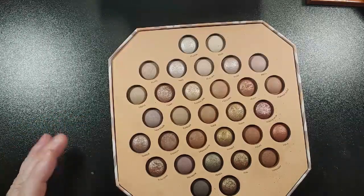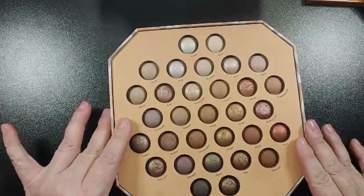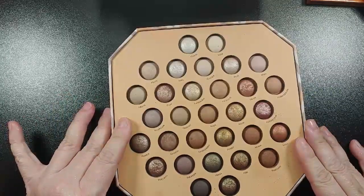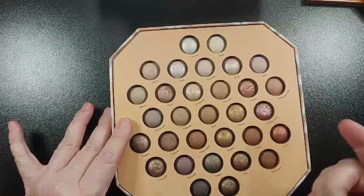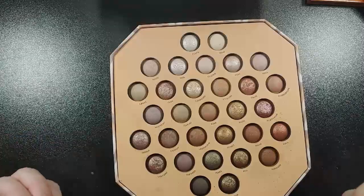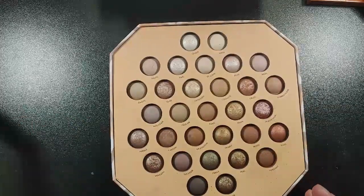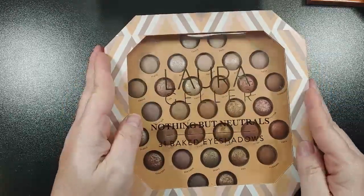They're not dusty. I've thought very seriously about depotting these. I don't know if they're magnetic. I have a feeling that they're not. But I have little magnets that I can put on the back and put them in a more manageable size palette. But as for now, I'll just leave it the way it is. But yeah, I'm keeping it because I love it.